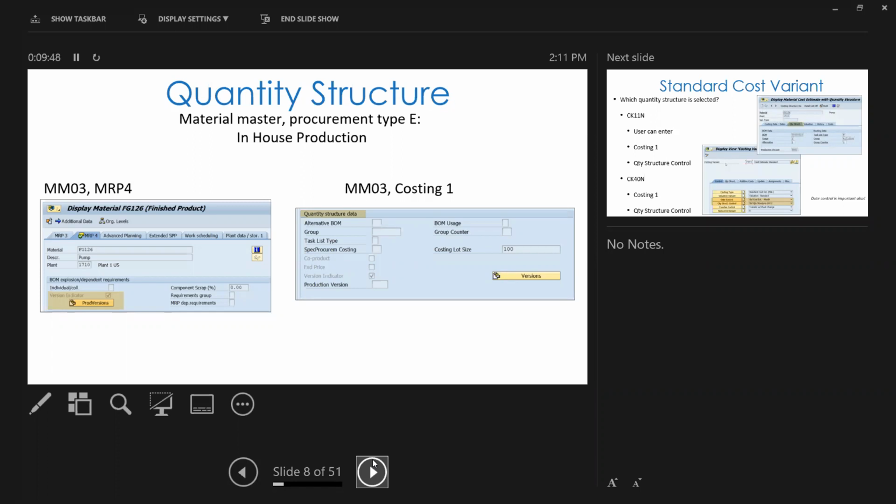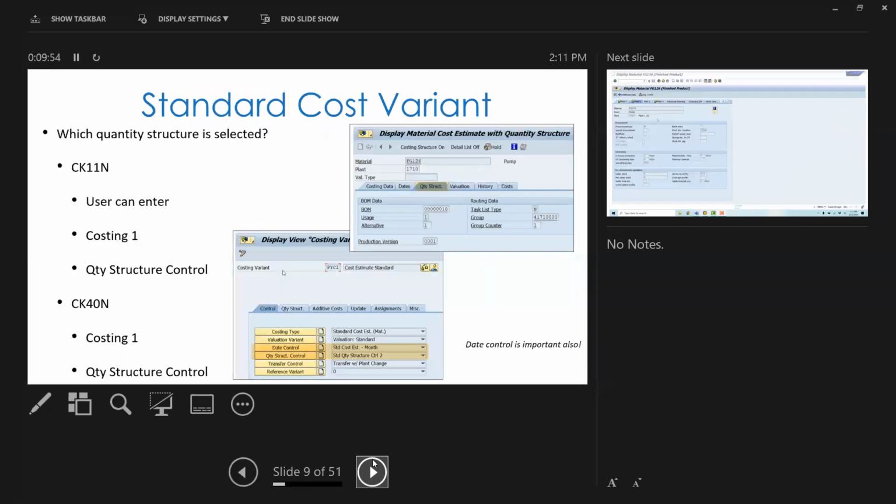So we'll take a look at these in the system in just a minute in a demo. But before we look at them, let's talk about the standard cost variant. Our goal today isn't really to talk about the entire calculation of standard cost, but again, you need a little background to understand what happens here.